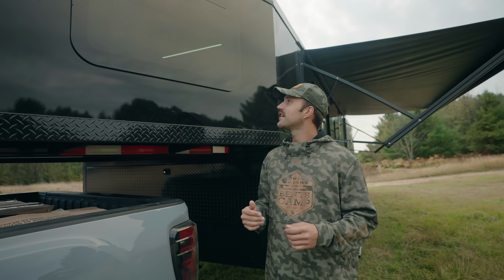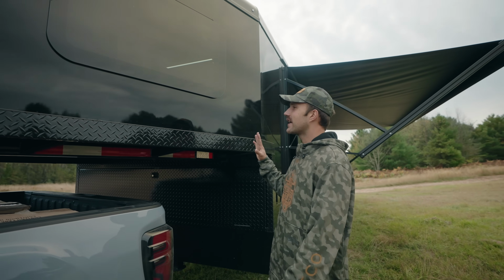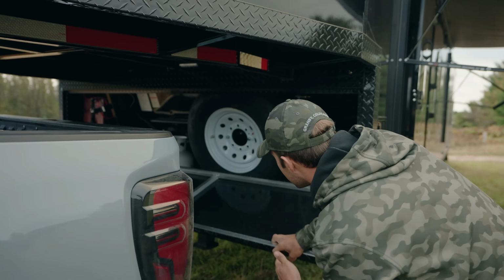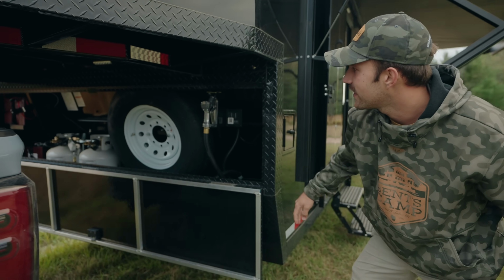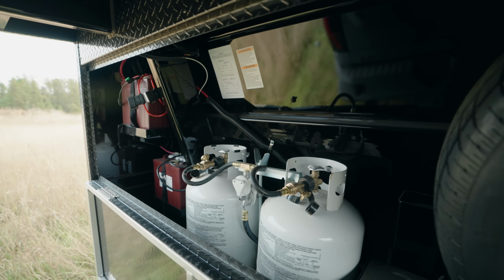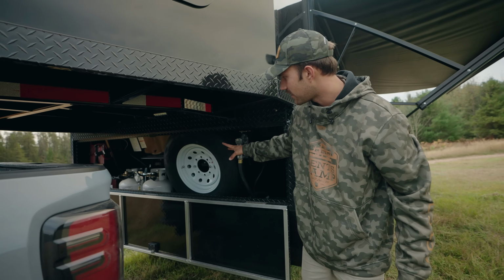At the front of the trailer here, you can see one of the refinements for 2025 is these new windows. They're super sleek, they're bigger, and they pop open really easily. It's a great look on the exterior of the trailer, and it adds a lot of light inside. Up in the bulkhead area here, you can see this is the spare tire storage, as well as storage for the propane and batteries. All of that is standard equipment on the Trails West RPM trailers.